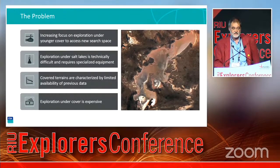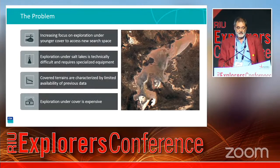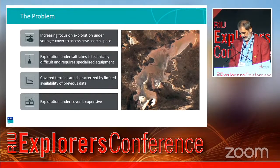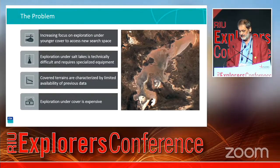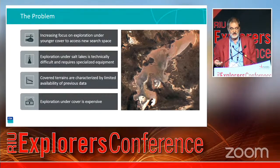The problem really is for us all, and it becomes increasingly more common, that we are looking for new search space in order to have some exploration success. And of course, the new search space in many cases ends up being under younger cover. It gets a bit worse when we think about exploring under salt lakes because the costs go straight up. There is in these terrains of course a dearth of data. We haven't got enough data. We can't see an outcrop. We can't do any measurements. On it goes. We have clearly a problem, and we have to somehow try and deal with it. And of course, the costs in undercover exploration, as we all know, go straight through the roof.